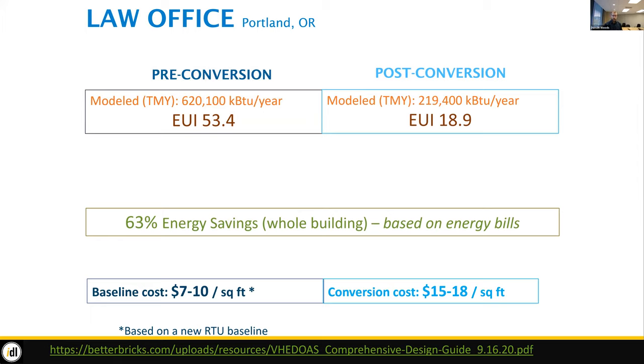And the return on investment for this space, I think if you're looking at simple payback period, was about 8 years. The example that I gave earlier, I think the simple ROI was about 7 years.